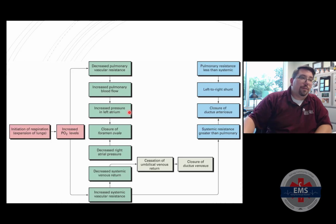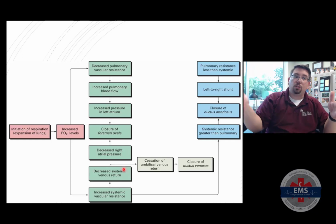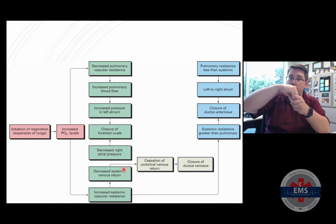We also know, if we go to the other end here, which also helps the closure of the foramen ovale, we see an increase in systemic vascular resistance. We also see a decrease in systemic venous return, and a decreased right atrial pressure. Both of those things help close that foramen ovale. Now, as we see a decrease in systemic return, we're going to see the stopping of the umbilical venous return. So blood no longer gets into the right atrium, and that will close off.